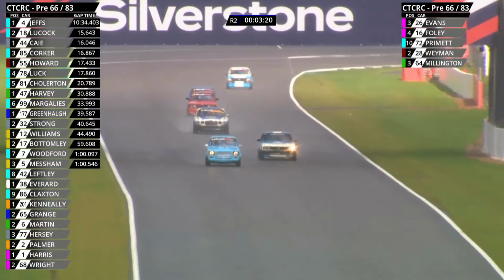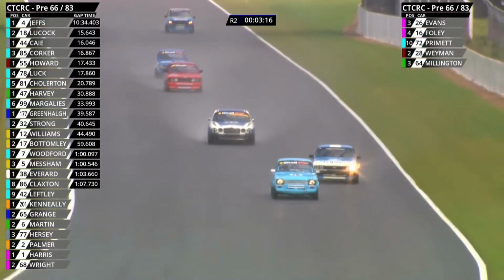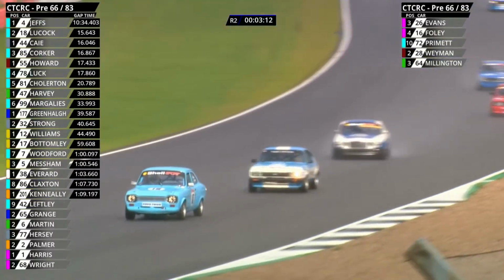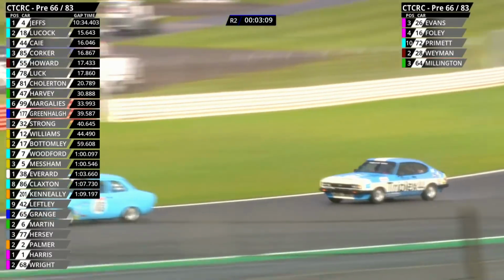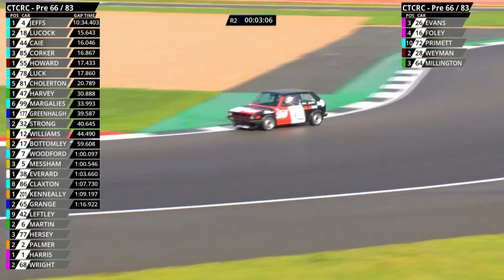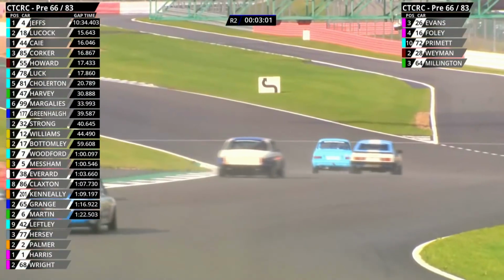David Howard's back up to 4th. 5th is Mike Luck. 6th is Jonathan Corker. Mark Chollerton behind them in 7th in his Escort. Stuart Kay hasn't had an overall podium in the Capri for some time. He's driving brilliantly here. Well, Simon Jeffs, unless something goes wrong with the Golf, is not going to be caught here.